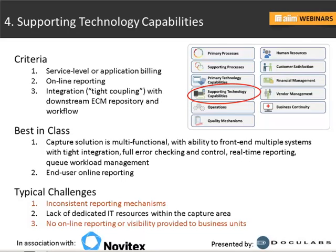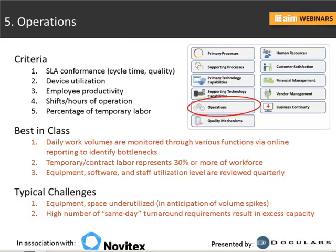these are the technologies to support the supporting processes. So real-time reporting, queue and workload management, end-user online reporting. What many of your customers, whether it's internal or external, will want is some kind of visibility, particularly if you're doing complex, expensive stuff, is the ability to see where their documents are at any point in time. At which point? Have they just hit the mailroom? Are they just being QA'd? Are they already in the system? And so on. But the ability to do this is not just good for you, it's good for QA, it's good for customer satisfaction. Operations.